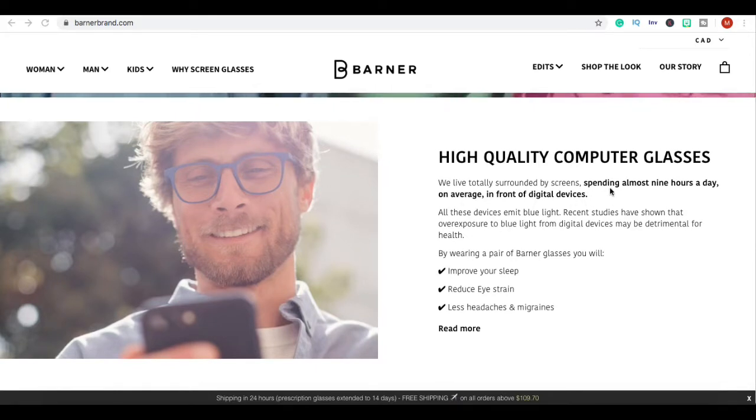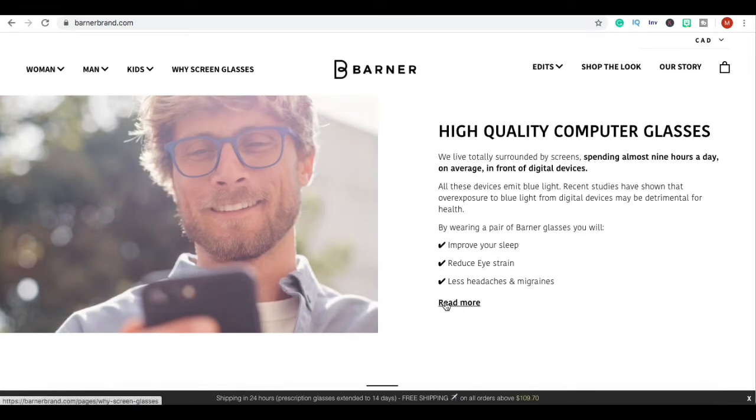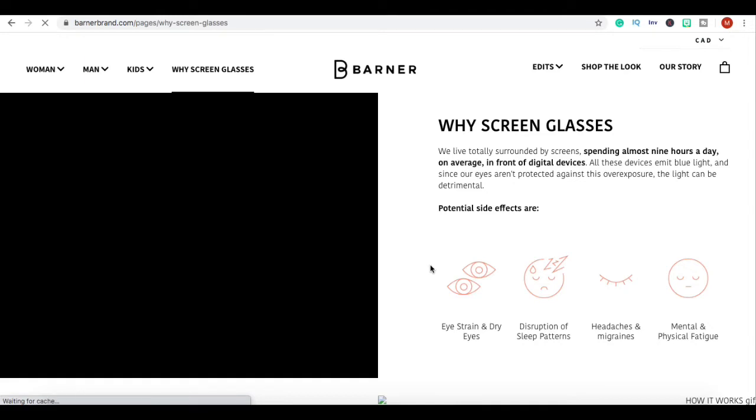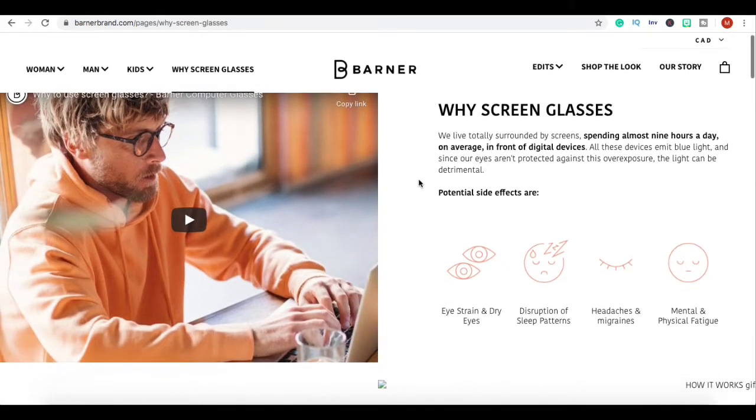So they say right here that people are spending almost 9 hours a day on average in front of digital devices, and these glasses will help to improve your sleep, reduce eye strain, and cause less headaches and migraines. Now, people are definitely buying these glasses. Adults are buying them, but the adult glasses are a little bit saturated because people have seen that they're an excellent product to start promoting right now.